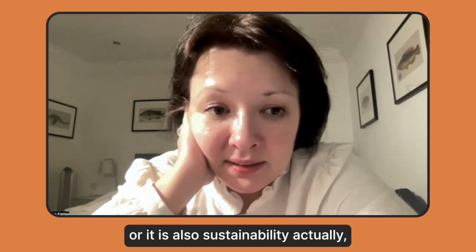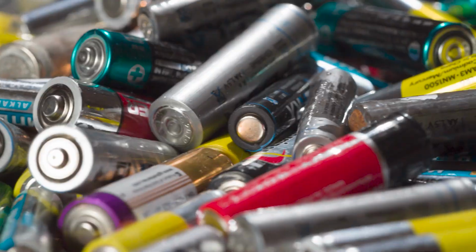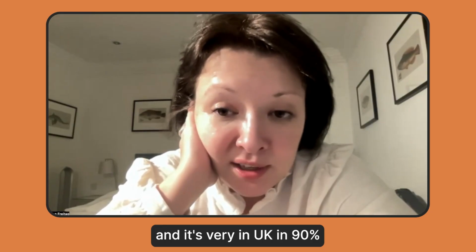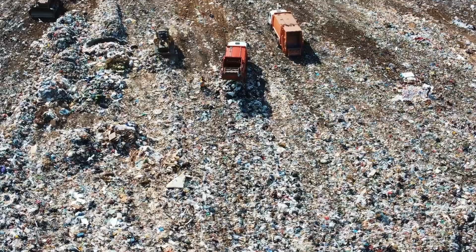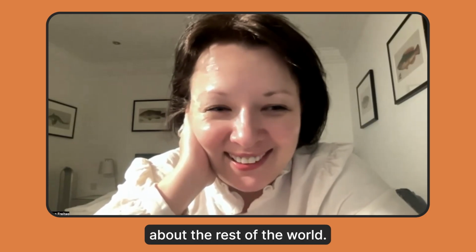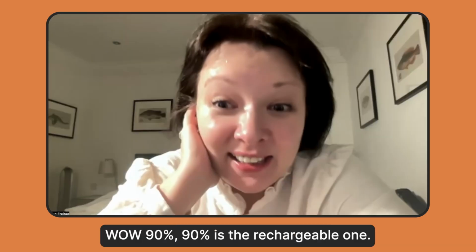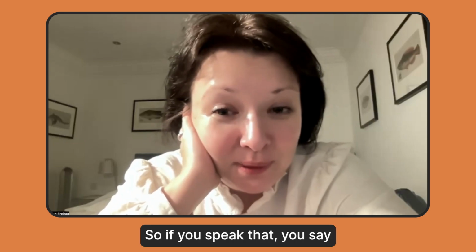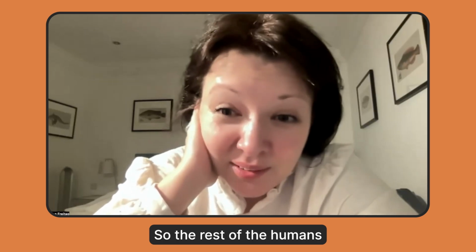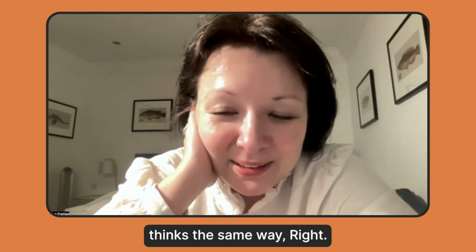I was also curious to learn what the sustainability of these cells is. There's also sustainability actually, because batteries are really, really bad for the environment. In the UK, 90% of rechargeable batteries end up in the landfill. I do not dare to think about the rest of the world. Wow, 90%? 90% of the rechargeable ones. So if you say that you dispose of your devices, except for the phones, do the rest of humans think the same way, right? And who are the key players who are dominating this industry?